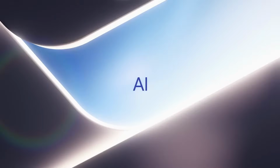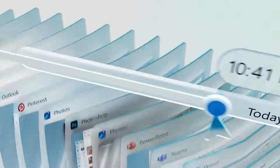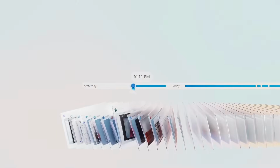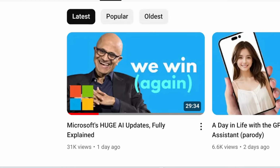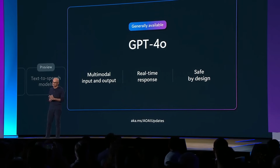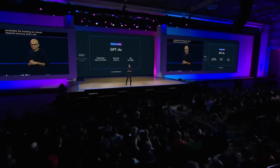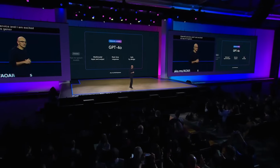On Monday, Microsoft announced their new AI-powered PCs and a ton of new AI features that will be integrated into Windows. So if you're not aware of this, watch this video first. But then the next day, they held their multi-day event, which is called Microsoft Build. Now, this is mostly for developers, but during the event, they made a ton of additional exciting announcements regarding AI.